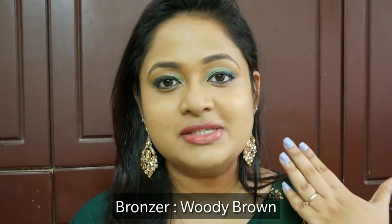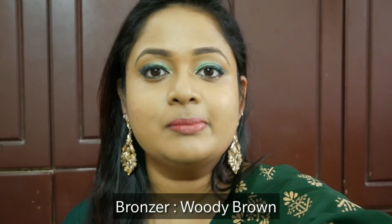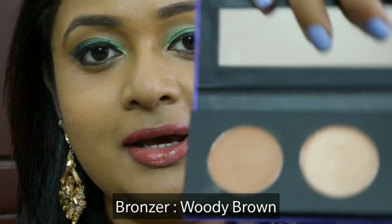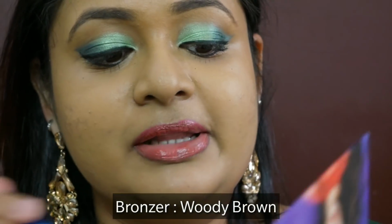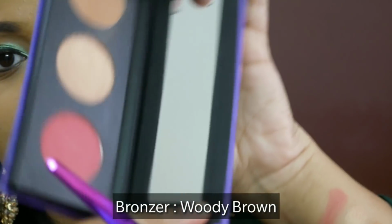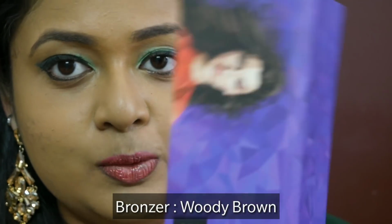So right now on my face there is foundation, concealer and setting powder, and we'll see the live application of these. First I'm going to apply the bronzer, and you can just hold the palette in the vertical manner and make use of the mirror.